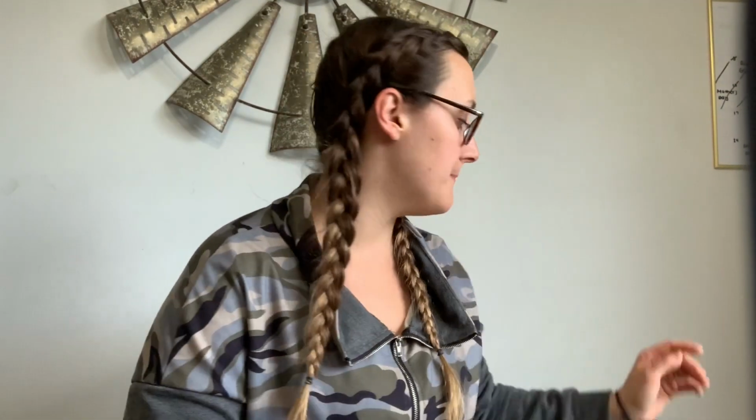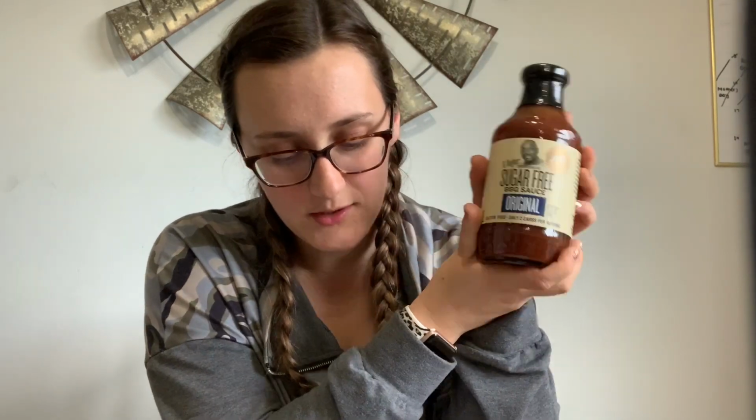So next up is my condiments. I love to make all my food taste super good, so condiments are a must for me. I love this G Hughes sugar-free barbecue. They have a bunch of different flavors of this, and it's 0 points for 3 tablespoons, which is a good amount. I use this in my shredded barbecue chicken or really anything that I need barbecue. Sometimes I dip my pizza in it, and it's super good.